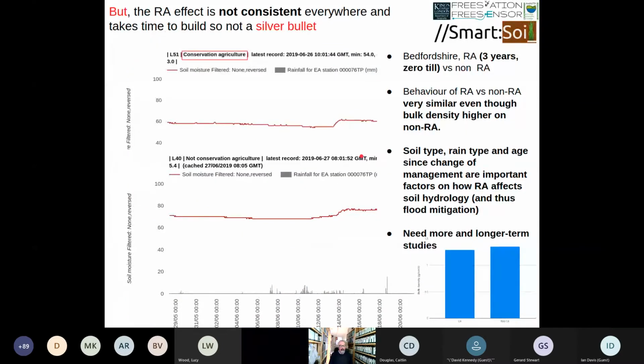But unfortunately, the effect is not consistent. We don't see that same effect at every site. So here we have a regenerative agriculture on one field, and at the neighbouring field, again, conventional tillage, the rainfall's going through, and we don't see the same pattern. Now, this has only been under zero till for 3 years, so maybe it takes a lot longer for zero till and regenerative practices to have a significant impact.